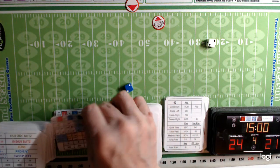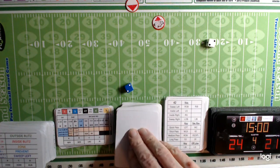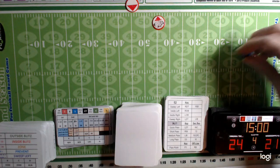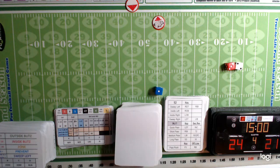1st and 10, Mississippi, inside right, and he's looking to hand that off to Brandon Bolden. So it's an inside right against an outside blitz, so Virginia Tech bringing the blitz. -1+1 inside right is the right outside linebacker, who's a 6, so it'll become a 5. Good defense all the same. The blitz bearing fruit, and they only get 2 yards.